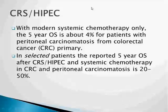You may ask yourself why we should go through these surgeries and why we go through this aggressive surgery in a stage 4 disease. Mainly, the outcomes with modern systemic chemotherapy alone, for example in colorectal cancer primaries and peritoneal carcinomatosis, show a 5-year survival of about 4%. However, in selected patients, the reported 5-year survival after thyroidectomy surgery and heated intraperitoneal chemotherapy and systemic chemotherapy in colorectal cancer patients has been reported to be about 20 to 25%. So there is marked improvement in overall survival when we use an aggressive surgical approach.